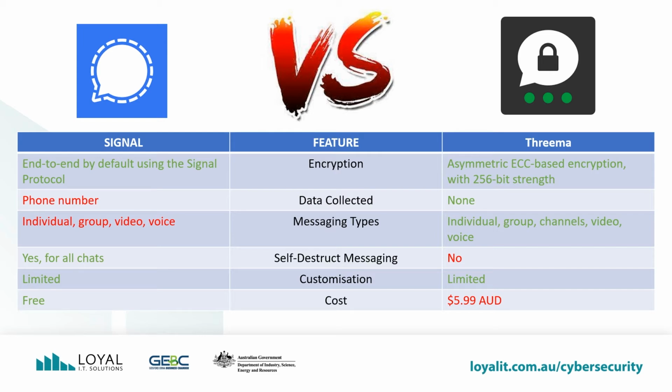Threema is just in front of Signal because you don't have to provide a phone number. But I only have one friend who uses Threema. Everyone else is on Signal, so I use both, and I am comfortable and wary of the drawbacks of each. Let's have a look at how each of these work.